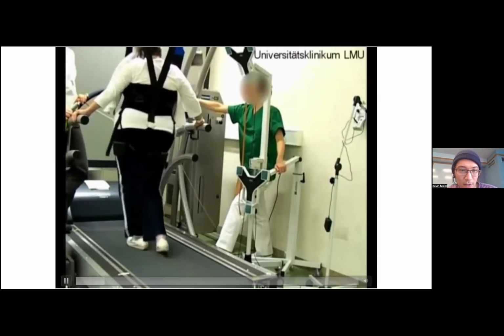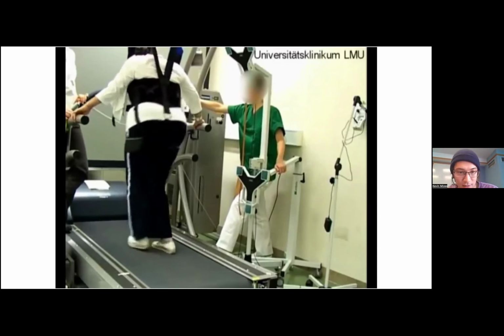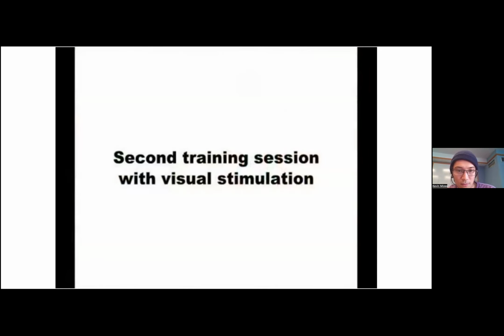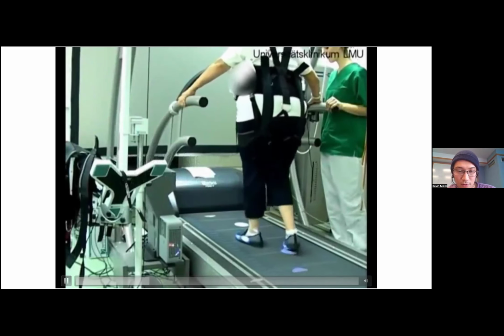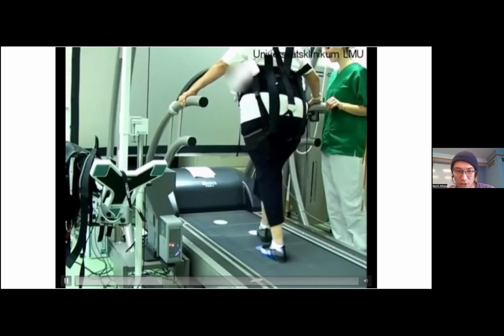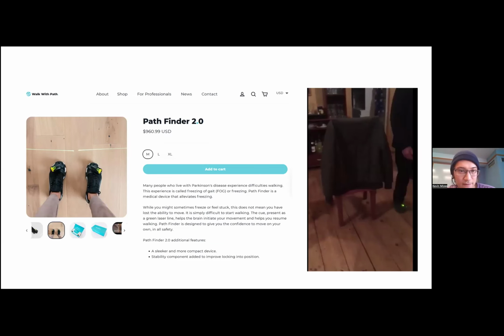And so this is her baseline gait. It's pretty arrhythmic. She's struggling to take her steps. But in the next clip, you'll see the same patient when provided with a visual stimulation. And so this is just circles projected onto the treadmill. And you can see already there's a marked improvement in her gait with these external visual cues. And you can even buy this for yourself at home.